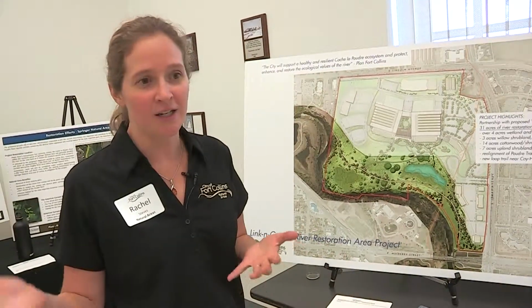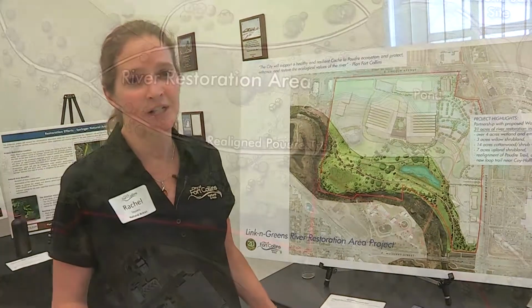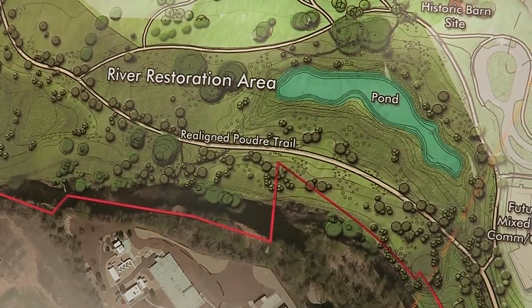In the beginning it'll be a lot of construction, but in the long term we're going to have a really beautiful natural area with lots of trees and native plants, helping to bring back some of the natural processes to as much as we can to this area.